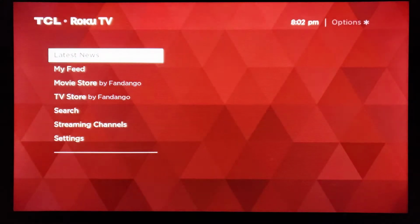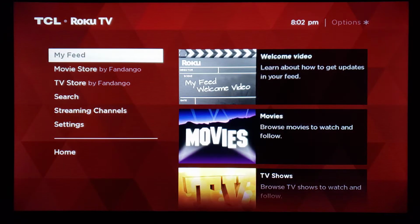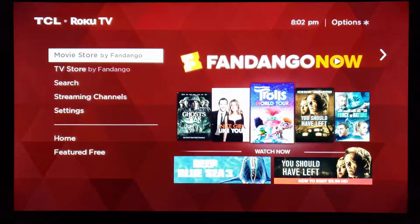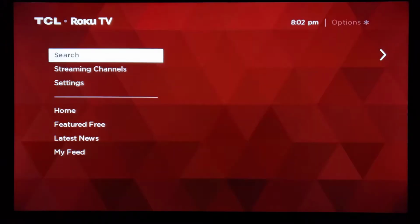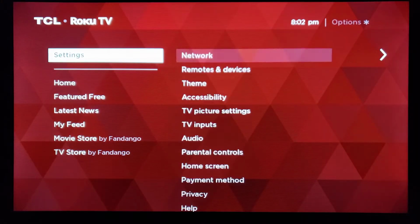So, latest news. You guys can get all the way up to your current events. Check out the weather. My feed, which will be certain things catered towards me. Basic search, guys. We can search some things. But here's the settings, which is probably important to you guys.